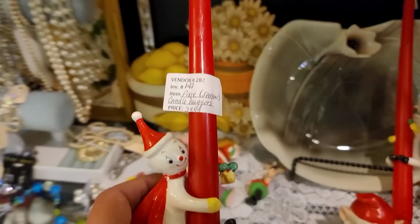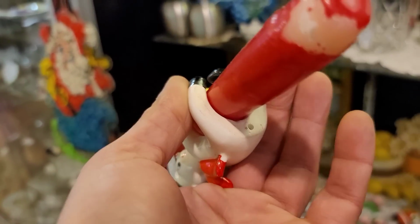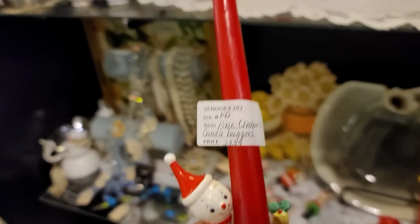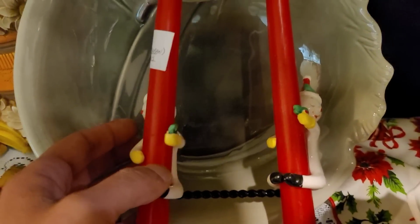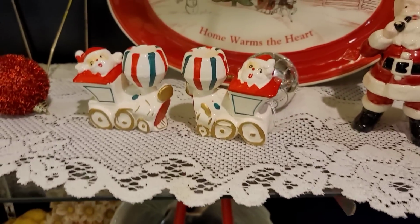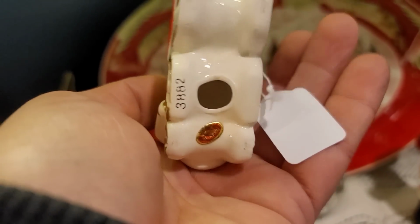Now, these are very Holt Howard-esque. However, they are not Holt Howard. They're kind of a take on, I think it's called Drunk Santa, or not Santa, but Drunk Frosty. He's two sheets to the wind. And they're absolutely adorable. They are priced at $24.95, which I think is very fair. But again, without it being Holt Howard, I decided to pass on it.